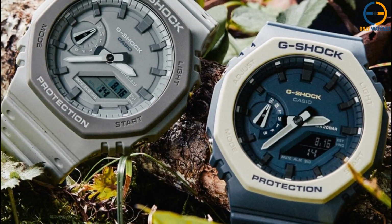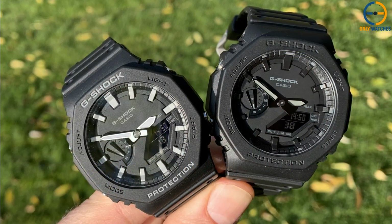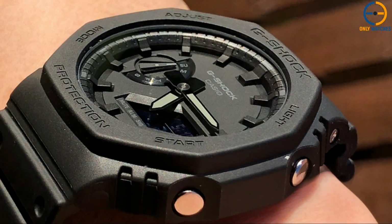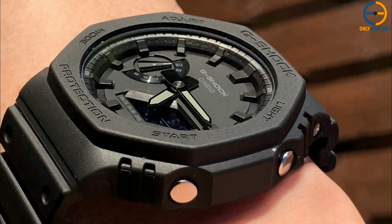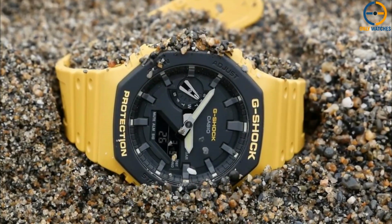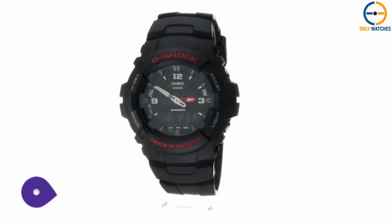The GA2000 100 versions, now available in a number of colors, and with resin casings constructed in the brand's carbon core guard construction, have an analog digital display that covers the complete range of G-Shock capabilities, from stopwatch to alarms to the entire auto calendar to double LED illumination. Another handy feature is the built-in hand shift, which shifts the analog hands when they get in the way of the digital readouts.